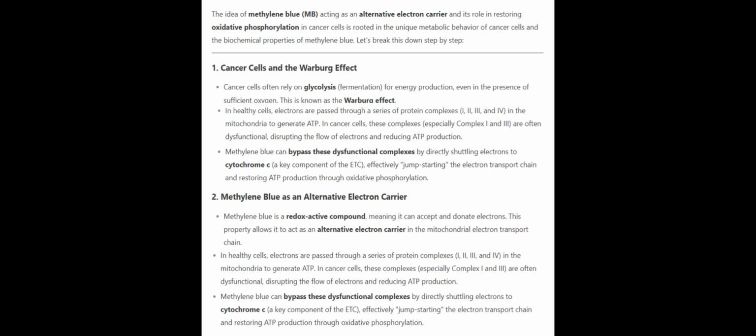1. Cancer cells and the Warburg effect. Cancer cells often rely on glycolysis, fermentation, for energy production, even in the presence of sufficient oxygen. This is known as the Warburg effect. Instead of using the highly efficient oxidative phosphorylation pathway in mitochondria, cancer cells ferment glucose into lactate, which is less efficient but allows them to survive in low-oxygen environments and rapidly proliferate.